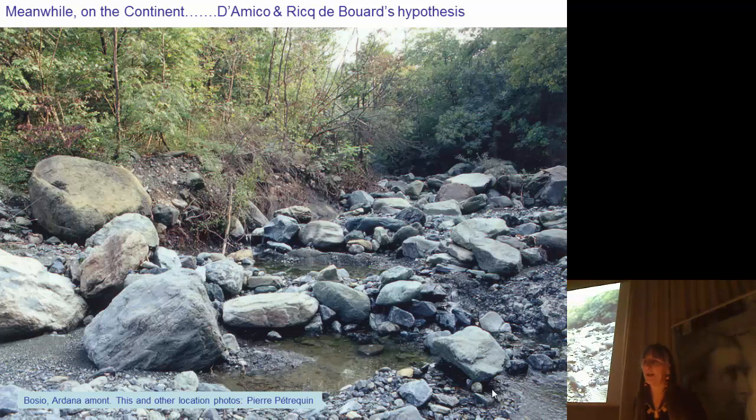And on the continent, geologists said, well, actually, if you look at the Alps, there are these torrent beds. So the various torrents from the high Alps will bring a lot of big cobbles down and deposit them lower down. And therefore, these people must have been sensible. They would have got this stuff from the torrent beds.